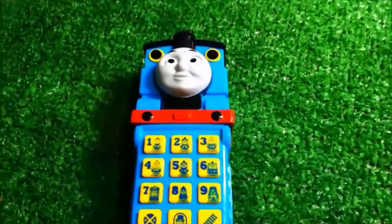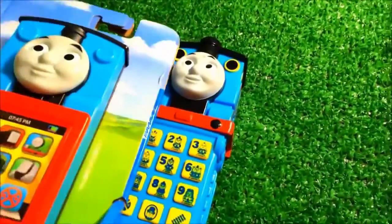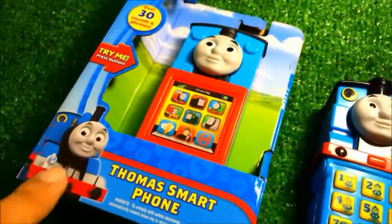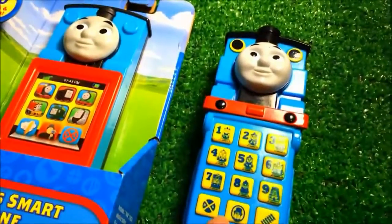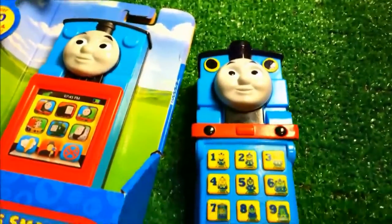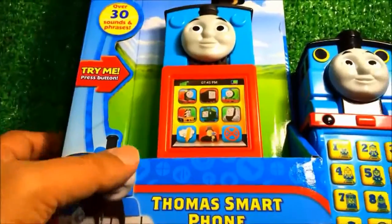And since it is a cell phone, that's why they are not very loud, because it should not be very loud. And last but not the least, as you can see, Thomas' smartphone. I already showed this one on my Please Check Out channel. You can just check it out, or I'm going to show it later probably. And here you can see Thomas' smartphone.